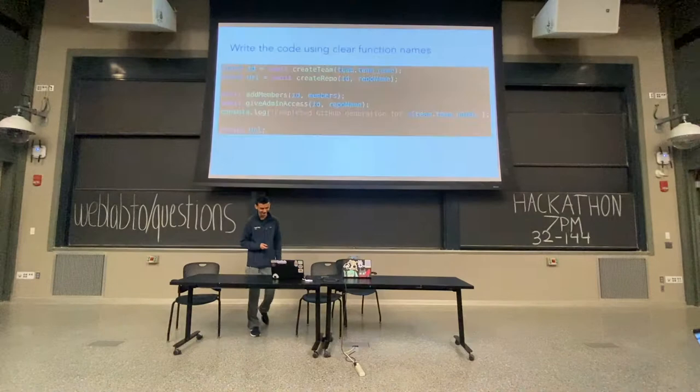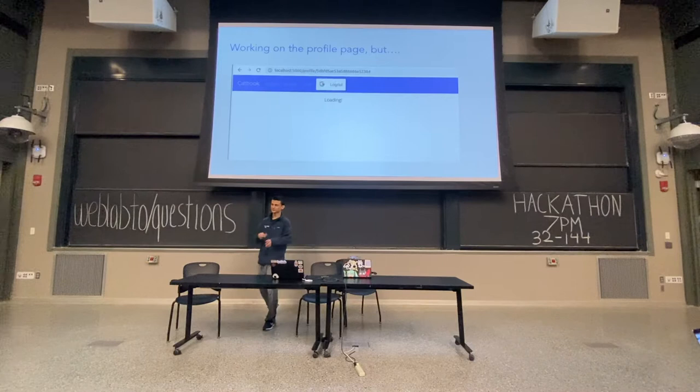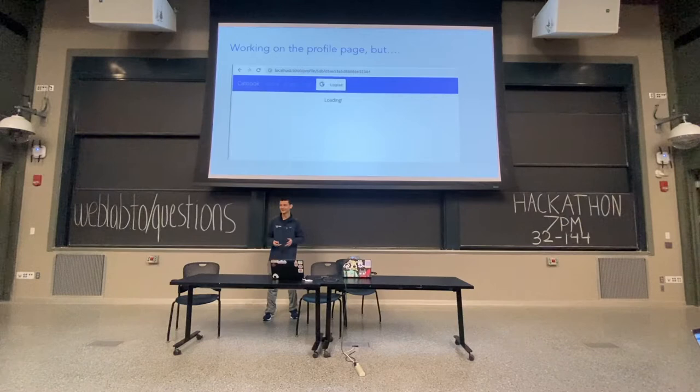Let's talk about debugging now. So, let's say I'm working on the profile page. I've added some new stuff to my Kaplan profile, and it just does this. It says loading forever. Nothing happens. What do I do? Do I go to Piazza and say, help, my website doesn't work, Nick, help me? Or you do some other debugging steps that you can try first.